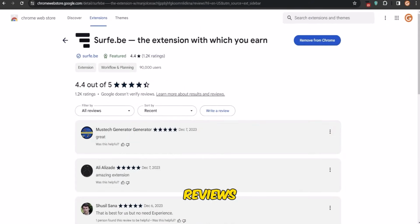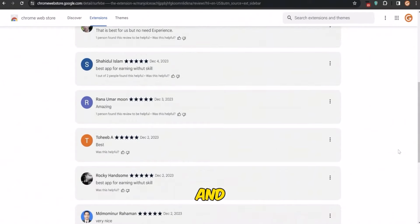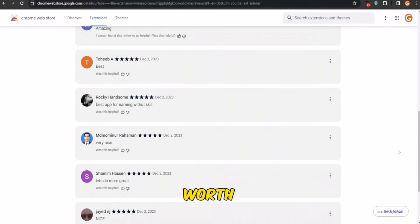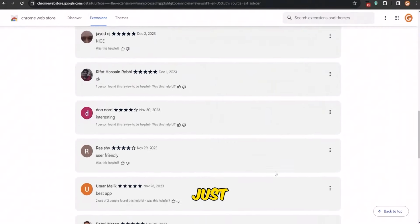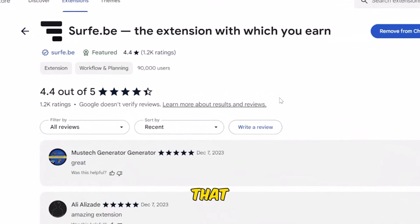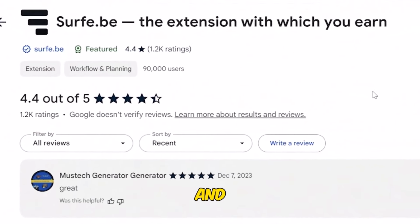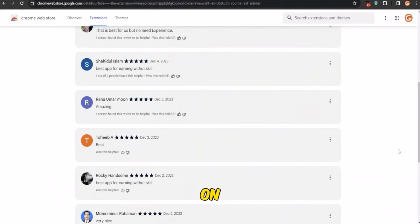If you go to their reviews on Chrome Web Store, you can see that most reviews are positive. Here is what other people are saying about it, and you can see for yourself if it's really worth your time or not. Some people even share how much money they have made. And just the fact that this extension got approved for Chrome Store shows you that it's 100% legitimate and doesn't contain malware or anything like that. Otherwise, it wouldn't be on Chrome Store.